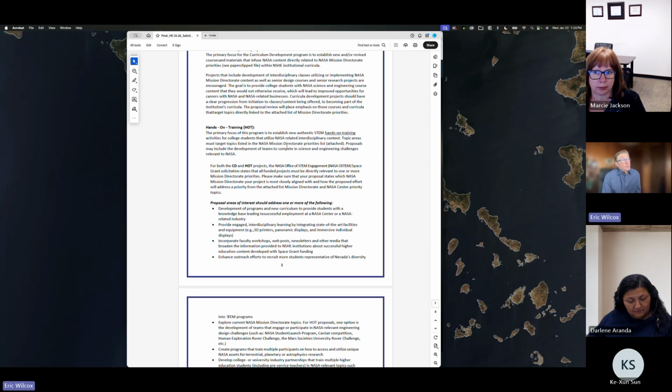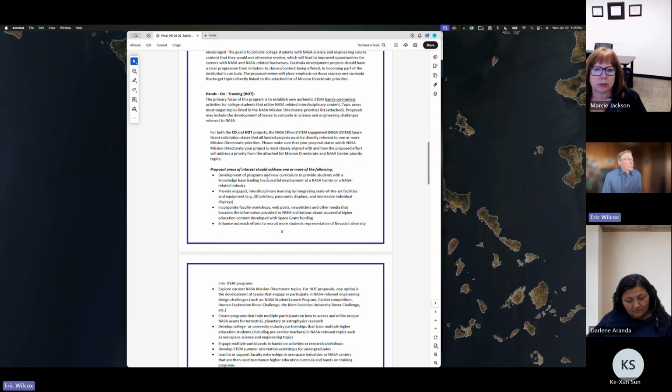We also encourage proposals that include development of teams to compete and participate in science or engineering challenges, including those challenges that are specifically organized by NASA. The hands-on training program would be the ideal place to fund that type of activity.